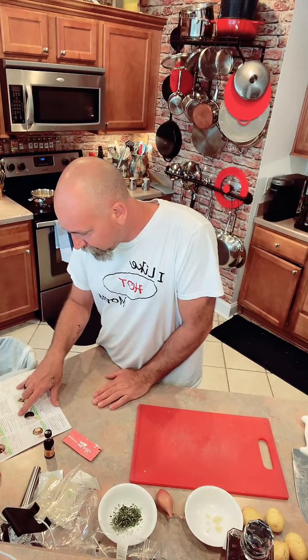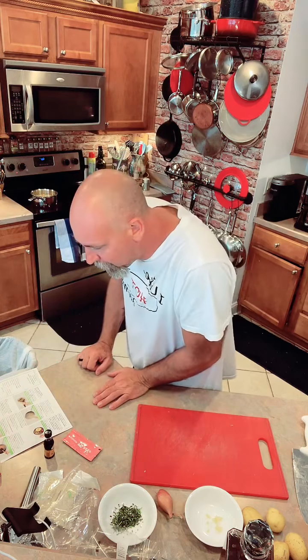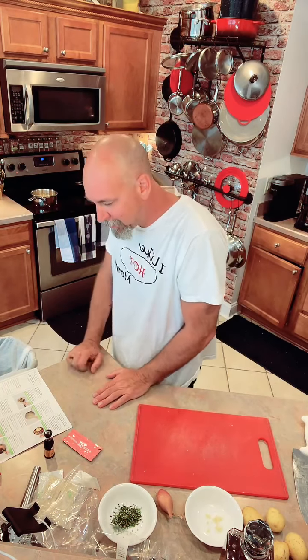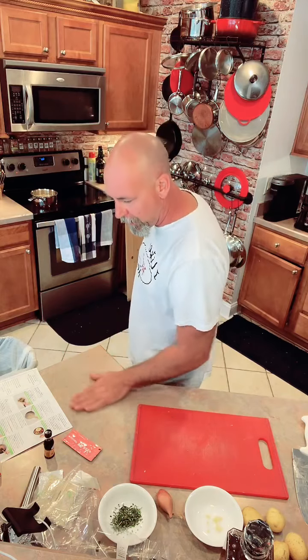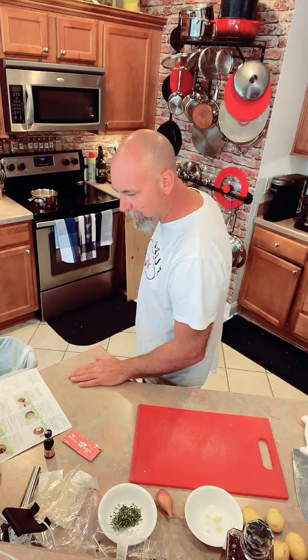All right, so we're going to do that. While potatoes cook, we're going to drizzle in a medium pan over medium-high heat. We're going to add the panko, season with salt and pepper, cook, strain. Okay, so now we're going to put it in a medium pan.